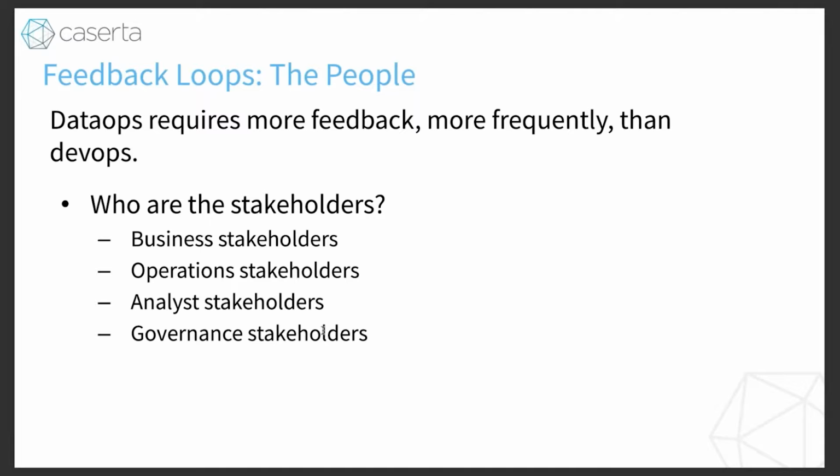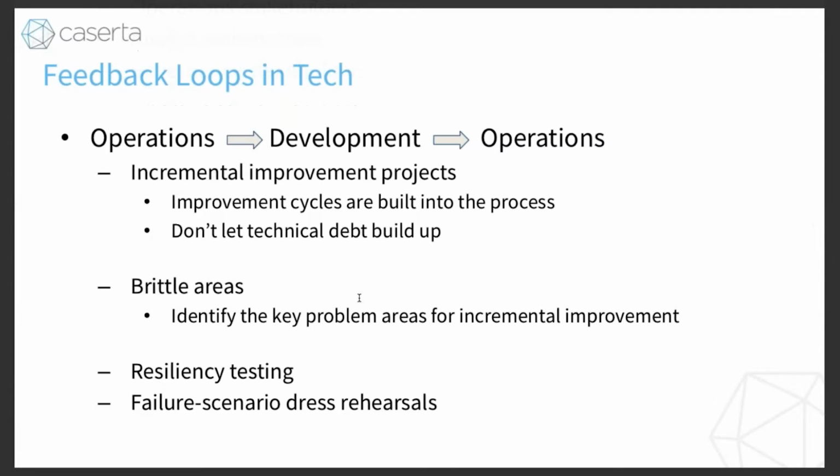Operations stakeholders, we have more interaction with operations because often there's many more systems to touch. Analysts and governance as well. So for governance, you might have a CISO, auditors, IT ops, you might have a chief data officer that you're working with. So feedback loops in the tech area. Now there's feedback loops throughout, and that's something we want to keep in mind, that we want this feedback to be occurring from our key business stakeholders, our operations stakeholders, our product owner stakeholders, our analyst stakeholders. These are all different iterative and even nested feedback loops.